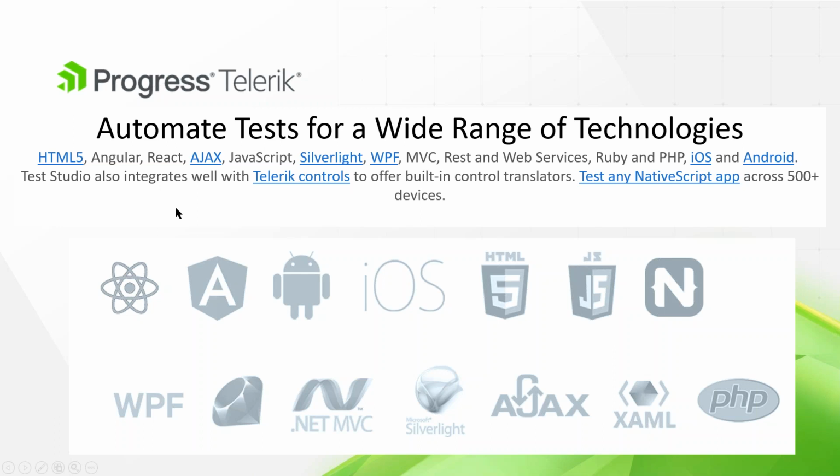Now, automating tests, we work on all sorts of different types of technologies. As I mentioned before, when Angular and React came out, we didn't have to rebuild our framework. There was no delay in providing the solution to our customers. Because of the way we've built our framework, it's easy to adjust for newer technologies as they come out. And also, of course, with our own Telerik controls, with our translators built in, we continue to update those, so that gives you an added advantage and a bonus when you're working with our own controls as well.